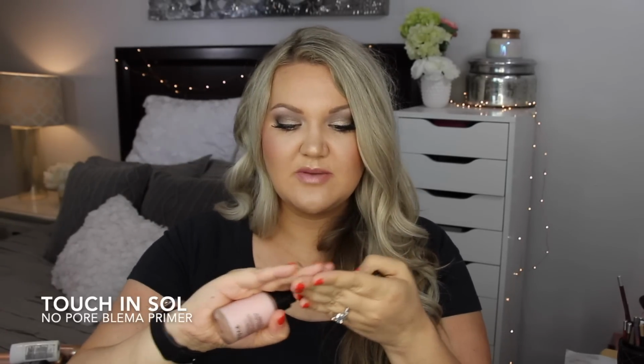If you're looking for a really good primer to sort of smooth over your surface, fill in those pores, the No Poreblema primer from Touch in Sol has been great. So this is a smooth pore covering, top secret for perfect makeup. I love this. Just a little bit of it goes a long way. Press it into the skin. I just take it between my fingers like this and I push it right in this area right here. That's where I get the most pores, and on my chin.